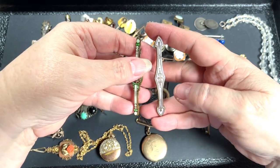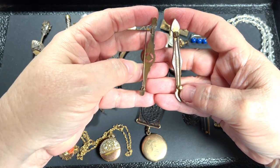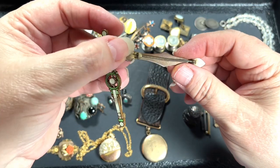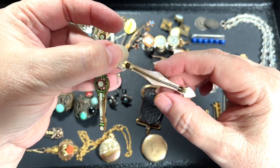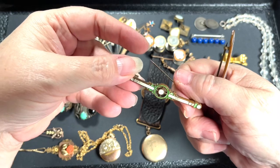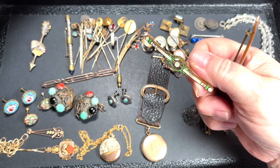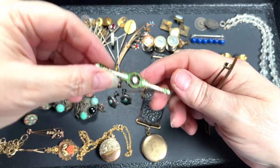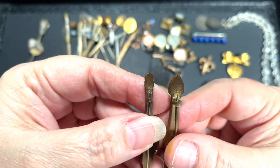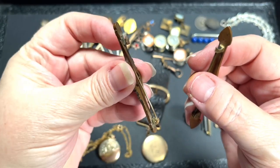Here are two brass cloisonne bar pins, and this one says genuine cloisonne, and this one doesn't have anything. You know, our lighting is not good. Hold on. I think that's better. Okay, so here we have the pin backs, and one is really loose right here, so when it moves, it falls out.